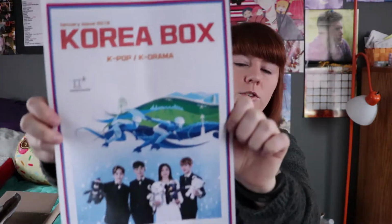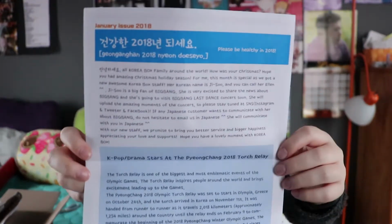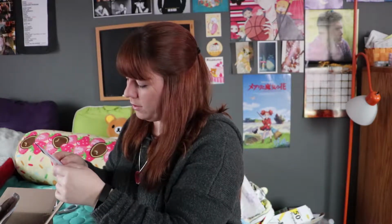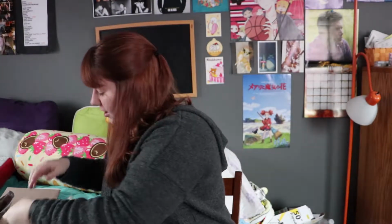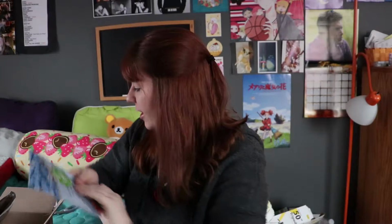So it comes with a little newsletter. This is the January issue. And there's a cute little note in here that I will read later. And a cute little Instagram paper. That's so cute. And then first is a blueberry mask pack. It says, "Welcome Rebecca from Sunny." Love that. Have to try that out later.